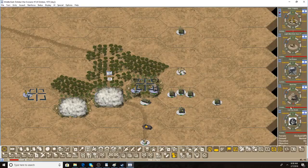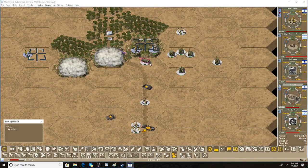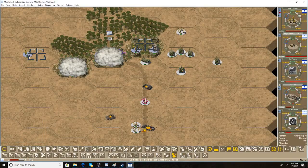Let's take a look over here as well. Take the Shokal. And I actually should have fired at this guy or these guys because they're sort of showing their side to us here. No effect. We just didn't get lucky. We do still have this light machine gun unit, and it looks like, if I'm not mistaken, yeah, he doesn't have action points left to fire here.